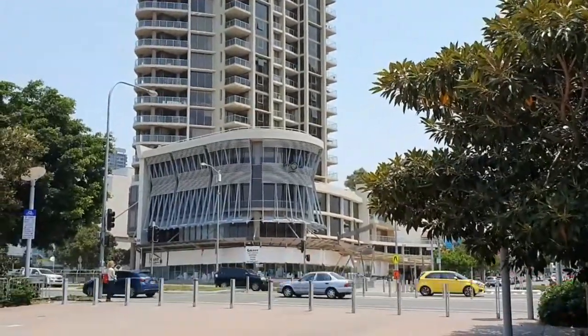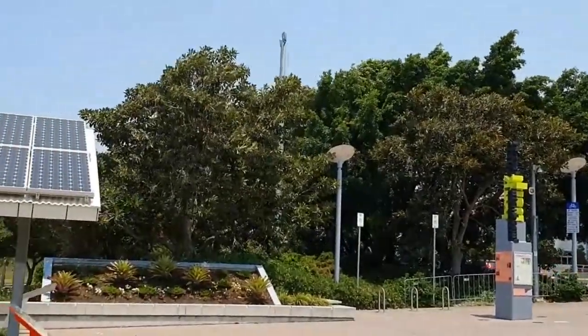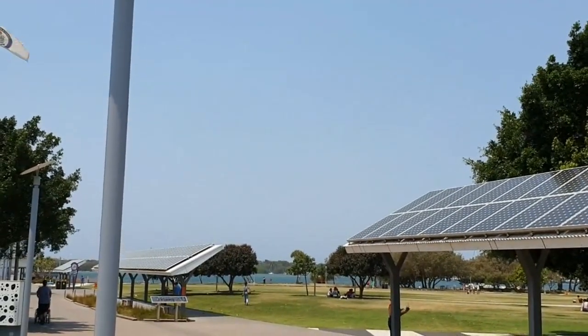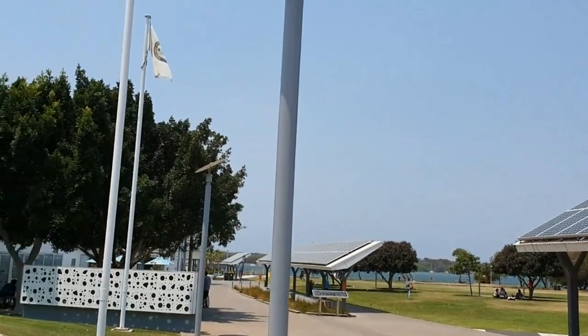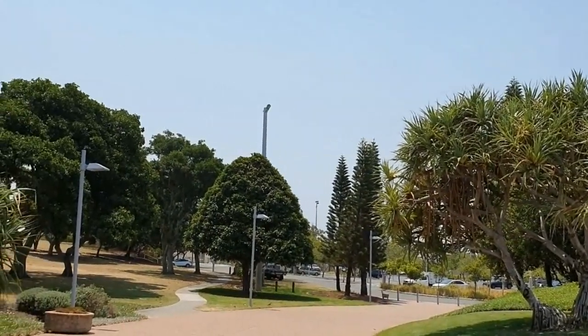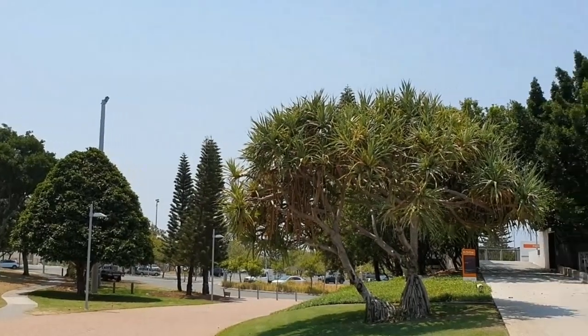So the Broadwater Parklands here at Southport, this is only a couple of years old in terms of being fully completed, and I must commend the local government and state government. They've done a wonderful job working through this area and developing it. And you know what, it's midday, but there's a beautiful breeze, so this should be a very enjoyable walk through the park.